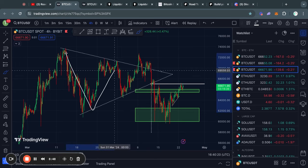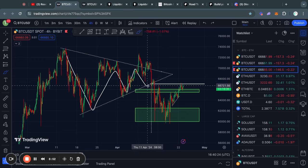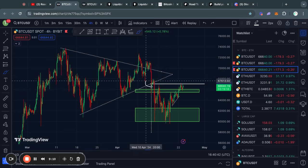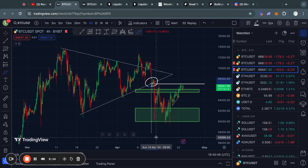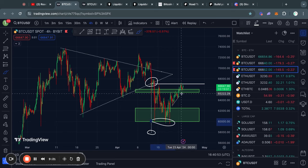Moving on to this big ascending triangle pattern for the price of Bitcoin that we have been taking a look at over the last couple weeks. And as soon as we saw this breakout to the downside at about 67K, I told you guys the confirmed price target was about 58K, and we got pretty close to reaching that price target multiple times.